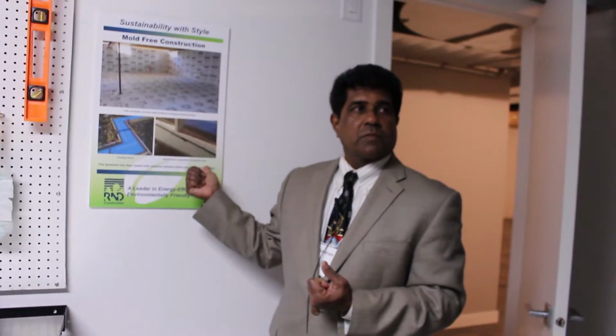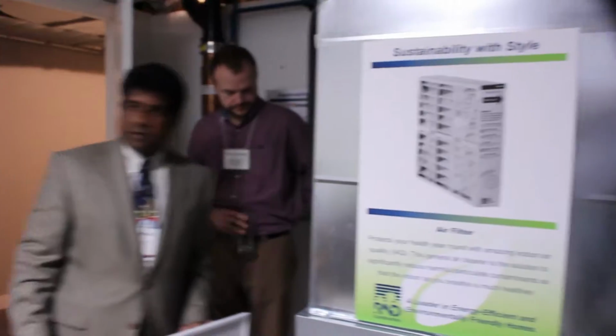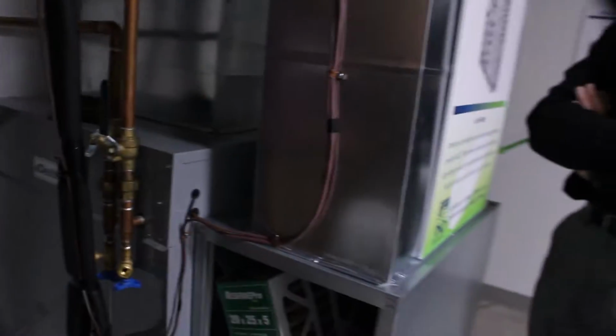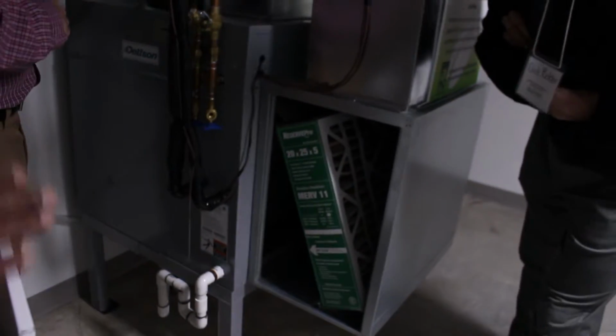Okay? The next important thing we have here is that if you look at this board here, we have a state-of-the-art air filter. It's just a simple air filter, but it's a huge one. It's very tight. Okay? And the surface here is very large.